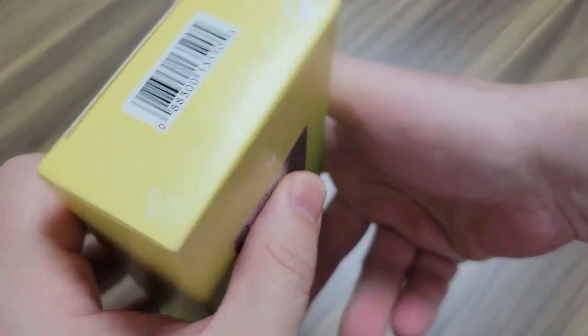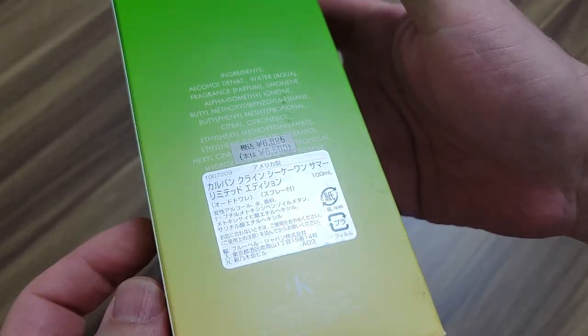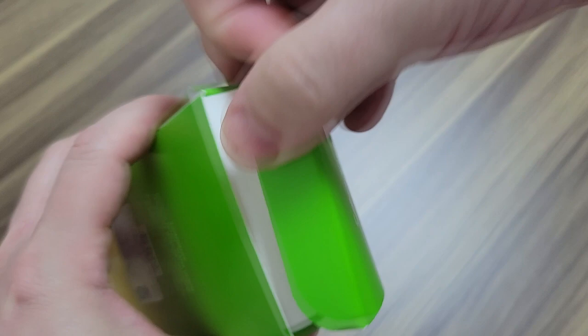Anything else on this box worth noting? Is there a batch code on this? I don't see one. No, that's about it. But it's nice that it's in like new condition. Let's take a look at the inside.